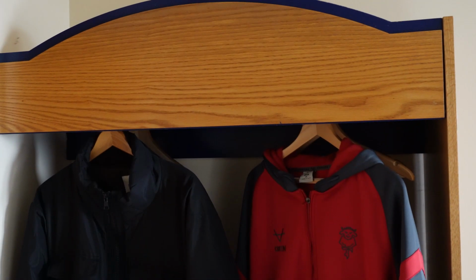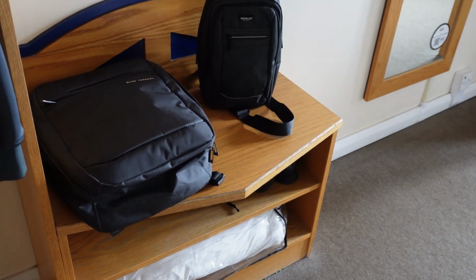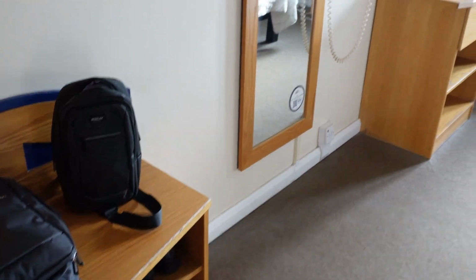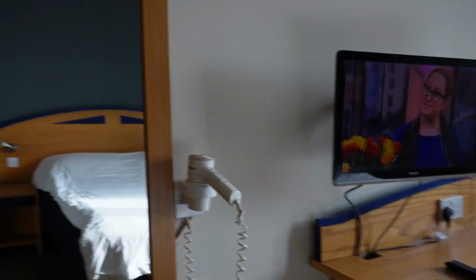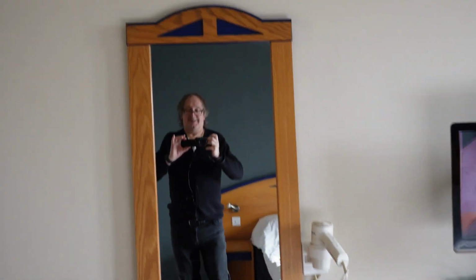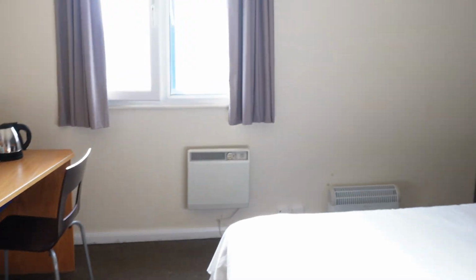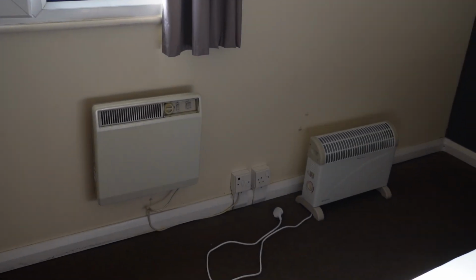A nice big wardrobe, and they could easily fit 10 or 15 coat hangers. They only give you 5, which just seems bizarre. But that isn't a problem here at Ibis. It's a problem everywhere. I've stayed in some 4 and 5 star hotels, and they only give you 4 or 5 coat hangers, and I just do not understand why. It wouldn't cost them much just to give you a few more coat hangers. But that just seems to be a typical problem at any budget hotel, or hotels generally.